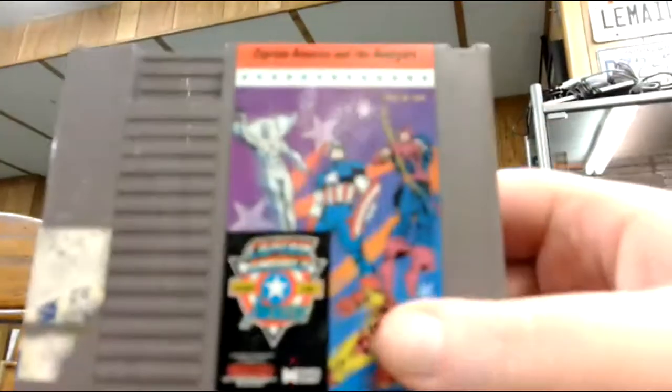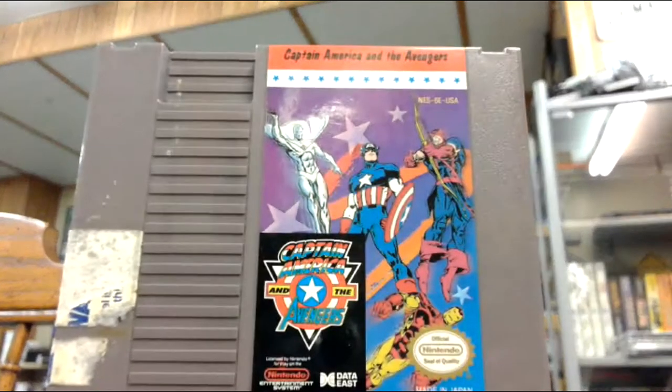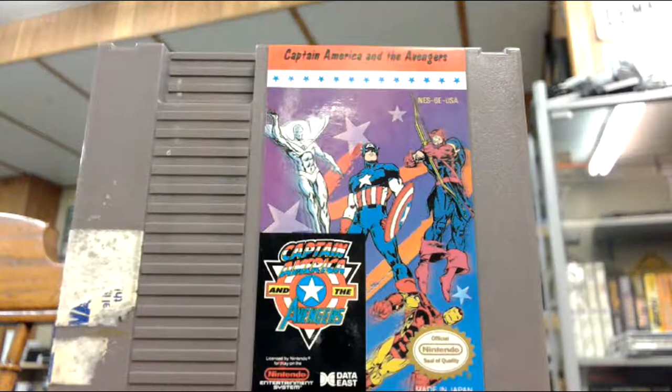Okay, this next one unfortunately has a Blockbuster sticker on it. Maybe someday that'll make it more valuable. But this is Captain America and his Avengers, by Data East, and you can be a couple of the different Avengers. If I remember correctly, you pick two different Avengers and then you go through the levels. Kind of similar to G.I. Joe, where you pick two different Joes and go through the level. It's okay.